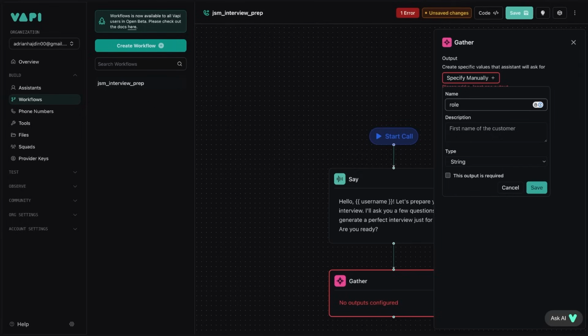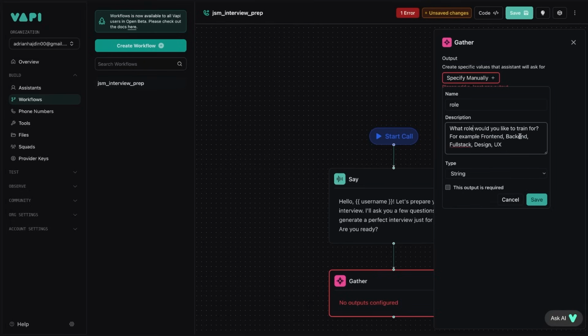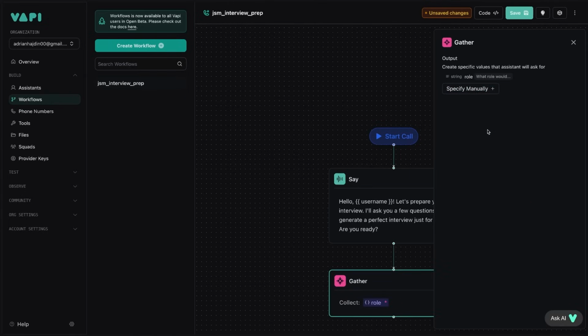What kind of role is the user applying for? So description of that can be something like, what role would you like to train for? For example, front-end, back-end, full stack, design, UX, and I'll take the require checkbox and set it to true. This description just helps the bot figure out what it should say. And in my opinion, if you provide specific examples, like you're expecting specific responses, it's like you're limiting the choices. So what I prefer is actually removing these examples and just make the bot ask an open-ended question, which feels more human. A real human would not start listing out all the options possible. So I'll just add this as a description and save it.